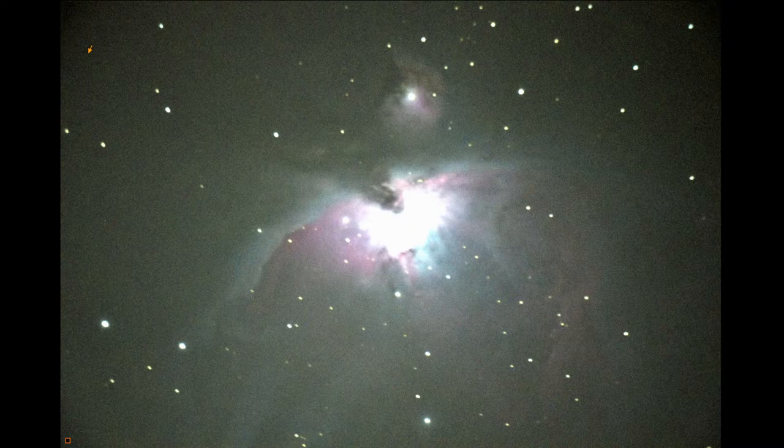Ignoring the green here, you can see a lot of the detail of the Orion Nebula, such as some finer, redder areas here. A lot of the red in the Orion Nebula comes from an element called hydrogen, in particular a color from hydrogen called H-alpha, which is a decently deep red.